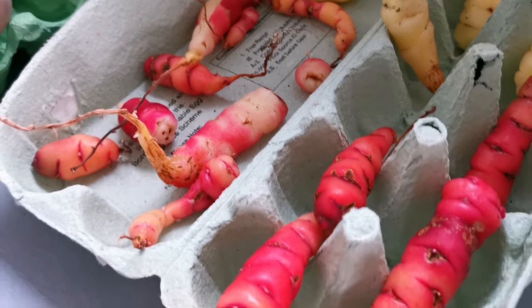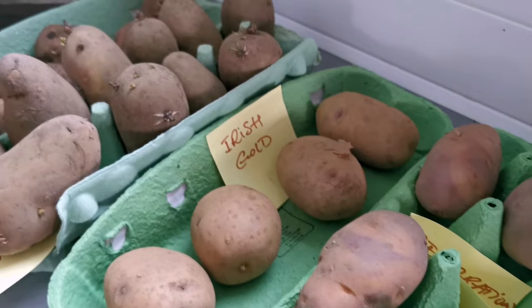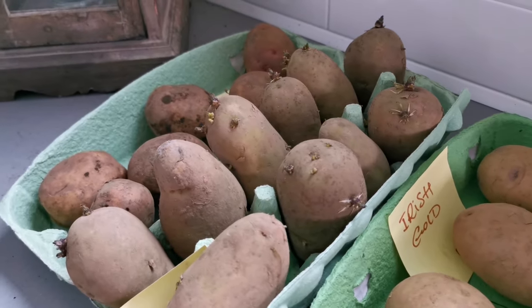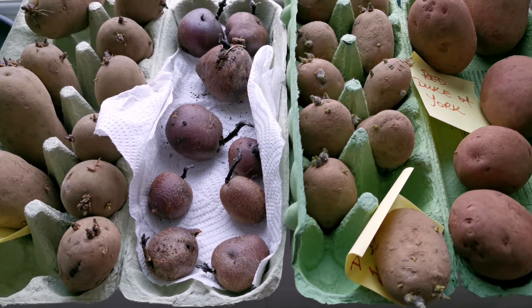So I place them on egg cartons, they can just be cardboard boxes as well, and I place them on the north facing side of our utility boot room windowsill, in the surrounding area where they get really bright light, but it's indirect, so the sun is never going to be shining on them, and they're going to just be left there until we're ready to plant them. So all the first earlies, second earlies and maincrop all together. So I have them there in front of me, I can observe them, just make sure they're all healthy and there's good strong shoots growing out of them.